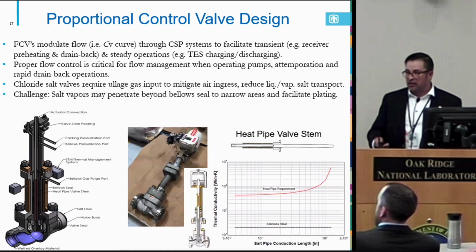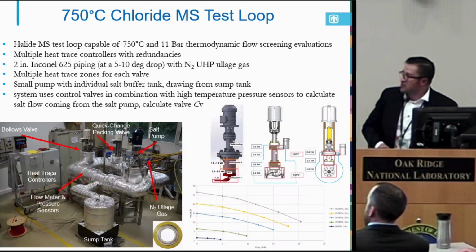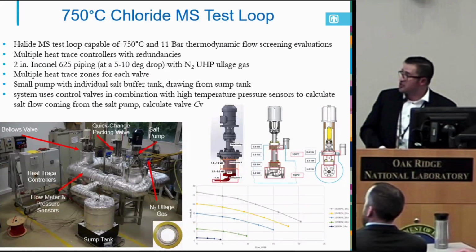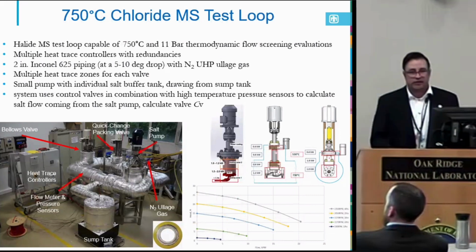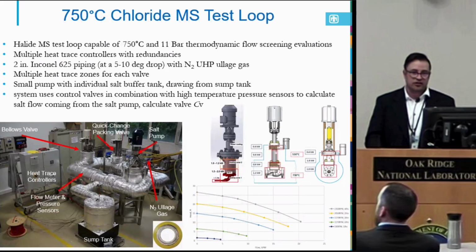So that's a pretty big change whenever you're looking at O&M costs. This is also another development from that same project. In Villach, Austria at Flowserve, we developed a 750 degree chloride salt test loop.